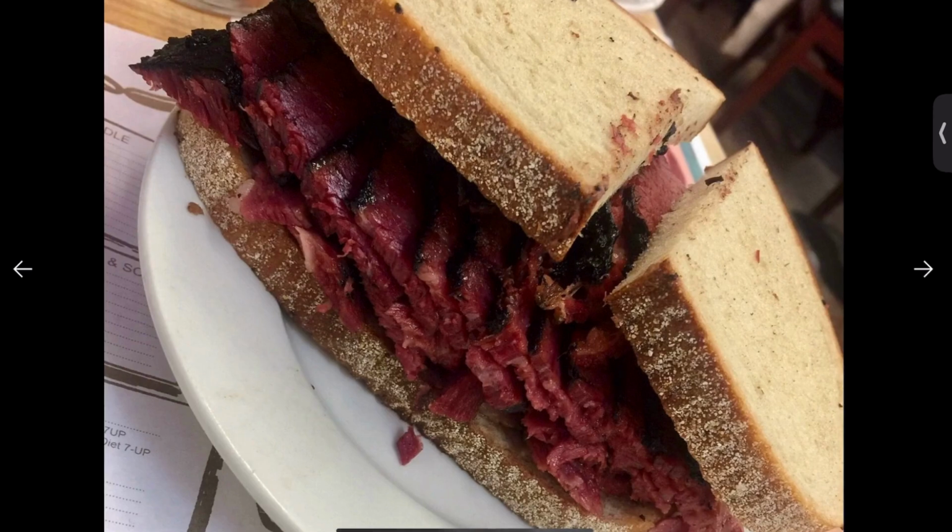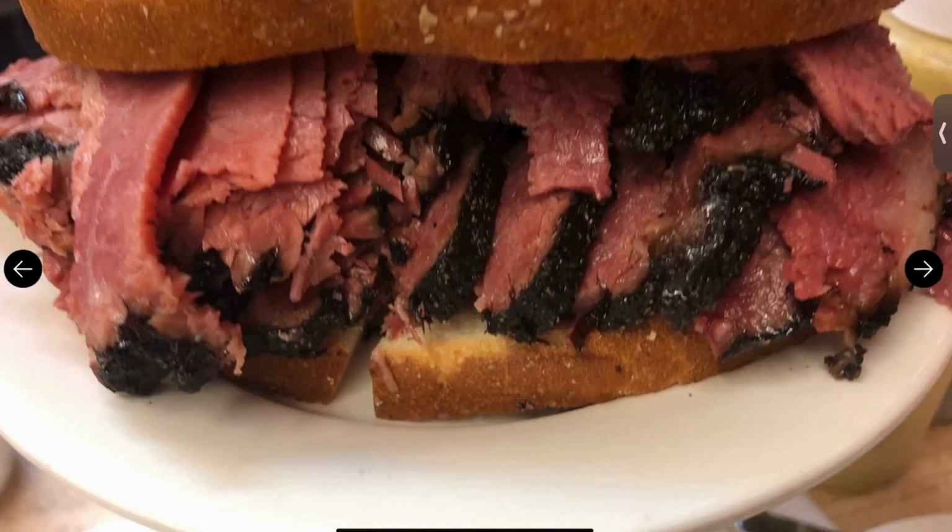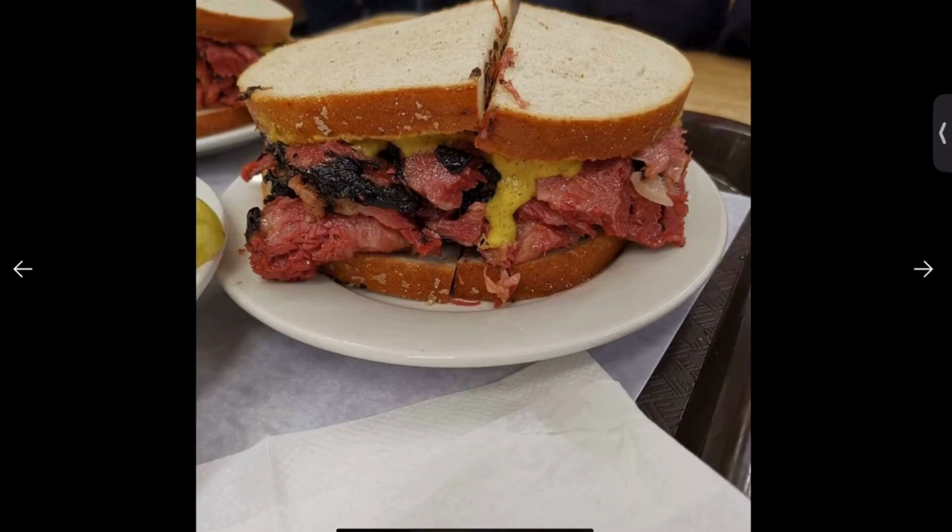Well, think about it this way. The longer something cures, the more those flavors have a chance to deepen and meld, and you create a complexity that you just don't get with quicker methods. I would imagine it also helps them avoid shortcuts, like adding chemicals to speed up the process. Katz's pastrami is all about letting time do its thing, and that results in the melt-in-your-mouth texture they're so well known for.